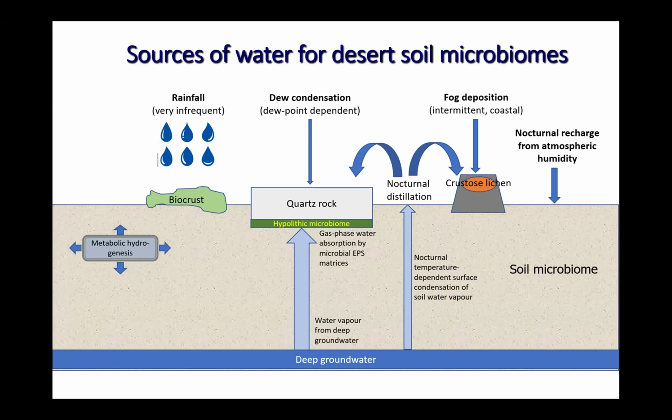And then on the right-hand side, although it's partly obscured by pictures and names, we have nocturnal recharge. Now, this is a new concept, or at least new to me, which I know is being studied actively by research groups in Israel and elsewhere, where essentially soil atmospheric humidity recharges. Because of the cooler temperatures at night in the desert, the atmosphere is moister than during the day, and the soil remains very dry because of the heating and evapotranspiration during the day. It recharges by absorbing moisture from the atmosphere at night and then giving it back during the day. That has not been quantified yet, but it's very interesting.